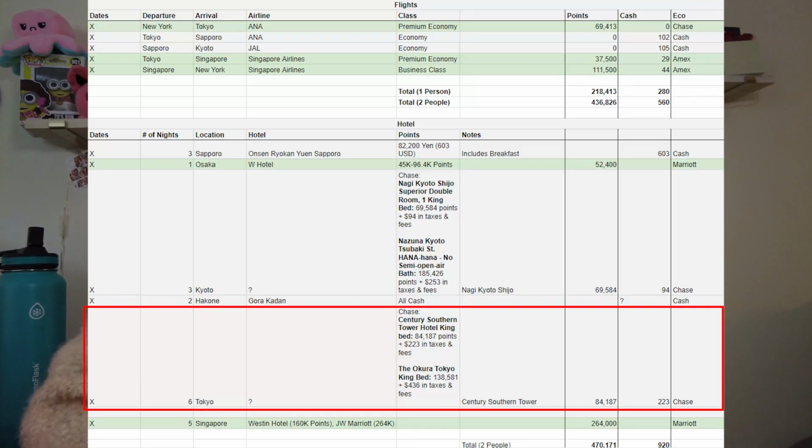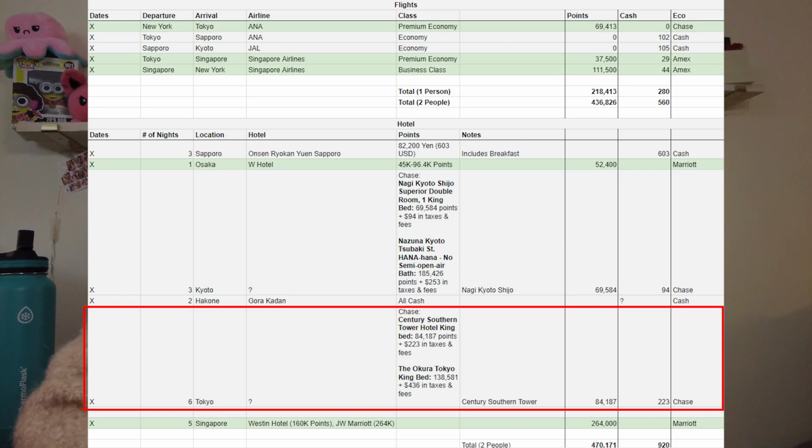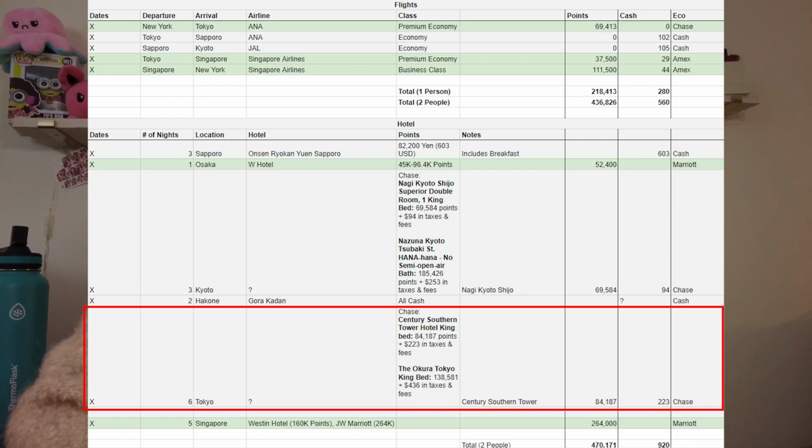And then from here, Tokyo, I was actually looking here. I didn't really care, honestly. I don't even know if we're going to be sticking with these hotels, because usually what I do is plot all the locations on a map and then figure out the hotel that's generally in that area. I haven't done that for Tokyo yet.